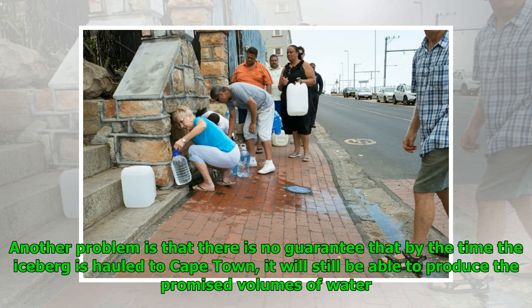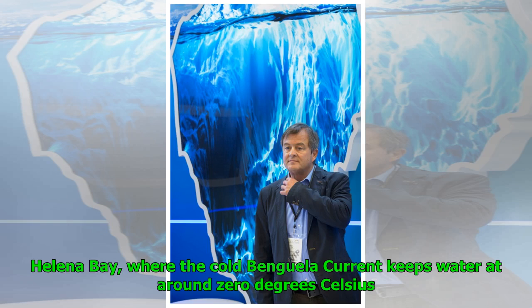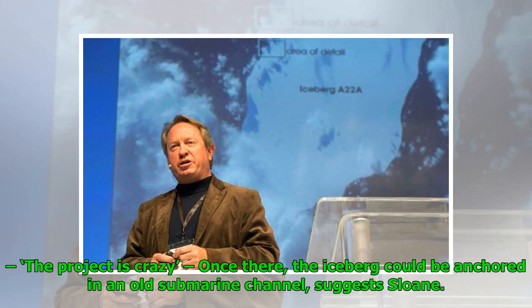Another problem is that there is no guarantee that by the time the iceberg is hauled to Cape Town, it will still be able to produce the promised volumes of water. Sloan's plan is to tow the giant iceberg some 150 kilometers further north to St Helena Bay, where the cold Benguela current keeps water at around 0 degrees Celsius. Once there, the iceberg could be anchored in an old submarine channel, suggests Sloan.